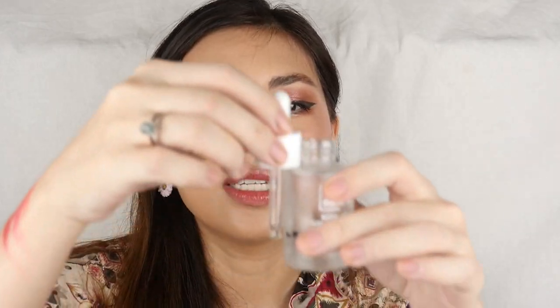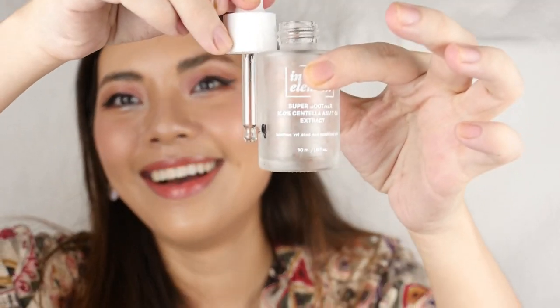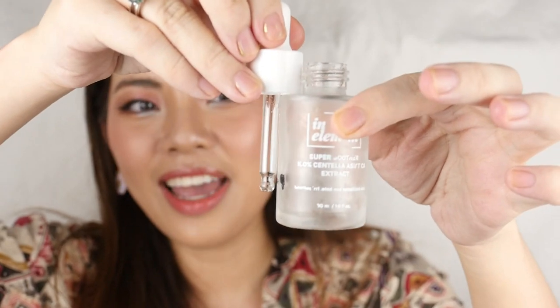Okay, let's start first with skincare. I don't like it when sa skincare, you know, you have your ampoules, you have your serums, tapos yung pipette mo, ano bang tawag dito, para yung dropper mo, hindi niya na-reach yung pinaka-bottom ng bottle. Like this one, for example. This one is from In Her Element. Ito yung super soothing 100% Centella Asiatica extract nila. Oh, tingnan mo. Hindi niya abot yung ilalim.